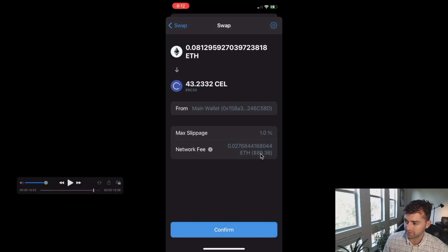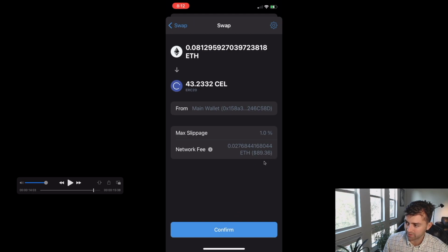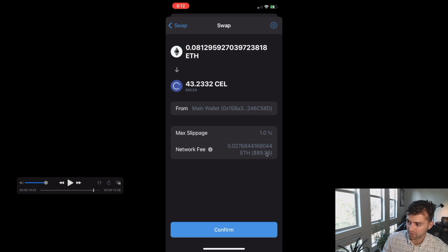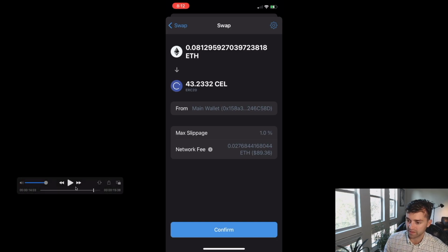And the crazy thing about this interface is that I almost missed it and pressed confirm right here. This should be red. There should be something that says you're paying a 30% network fee. This seems high. There should be some warning message or some way on the UI to call the user's attention to this area, because this is incredible. A lot of people might miss this. A lot of people might think that that's only $9 or something, and they might not see the extra zero there. That high network fee is not something that Trust Wallet can control, but on their interface, they need to call attention to it and make it more clear what's happening to the user.